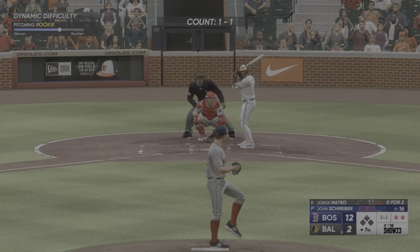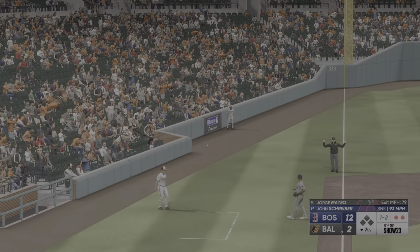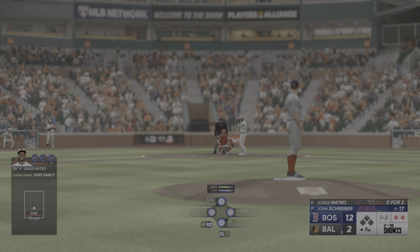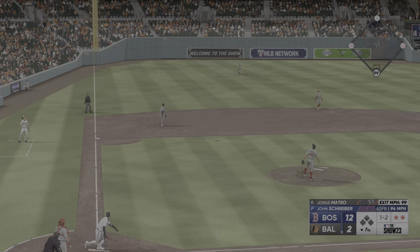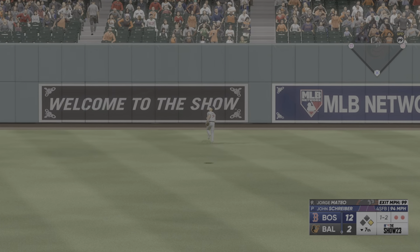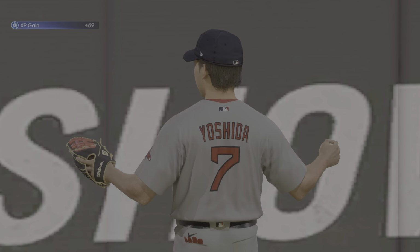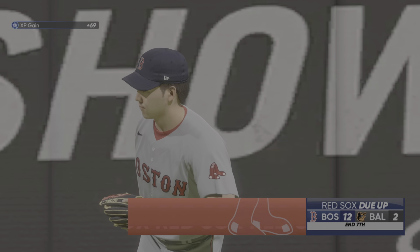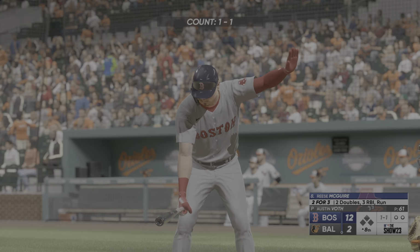So next to hit for Baltimore, Jorge Mateo. And a pitch. Swing and a high fly ball out there towards left field. Makes the play, and it's out number 3. 3 up, 3 down for the Orioles. It's 12-2. We're at the top of the 8th, and now it's the catcher for the Red Sox, Reese McGuire.